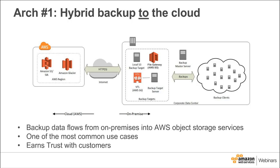So when you talk about applications that talk to the cloud, sometimes they need help. So originally, when applications started talking to the cloud, they didn't have things like cloud connectors. They didn't have S3 connectors. And so they used cloud gateways. An excellent cloud gateway is the AWS Storage Gateway.